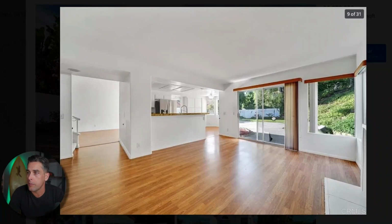Here is the living room. As you can see, going into the backyard, back there, you get a little bit of grass. Here's the hill coming down there. Here's the concrete slab. You do have a fireplace here. I'll get into that in a little bit. Can't tell if the windows have been upgraded. You can usually tell if they have this white vinyl outline here.